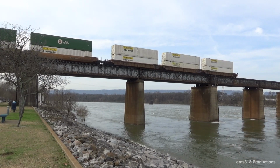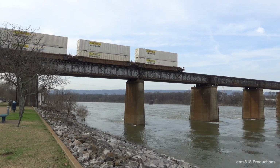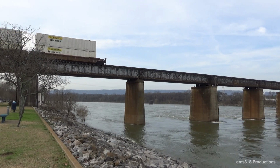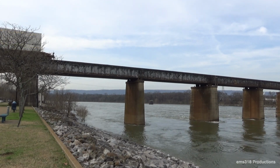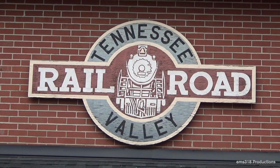Now that I got the 1066 checked off leading and in daylight, I waited out for the crew swap, as I was planning on chasing them south a little ways into Georgia. I moved to CP Jersey, where the Tennessee Valley Railroad Museum is located.